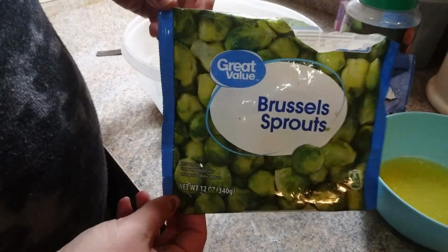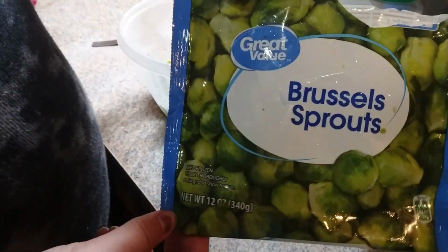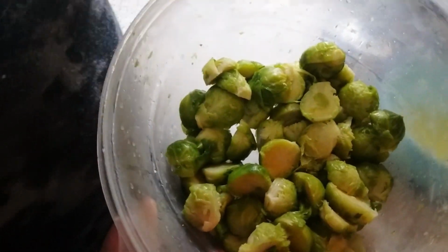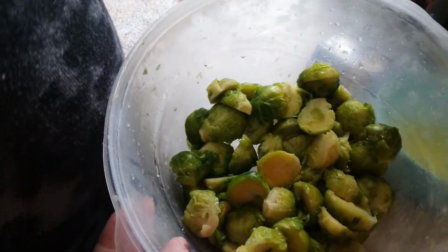Now I'm fixing to make one of my favorites. I'm the one that's the biggest fan of these, but start out with frozen Brussels sprouts. And I thawed them a little in hot water. We cut them in half because they were kind of big. A lot of times in the bag they're really small, but these ones were big.